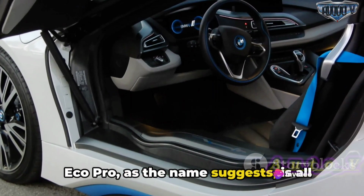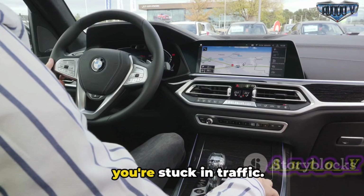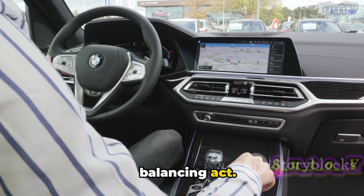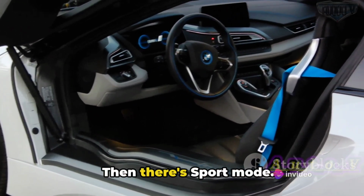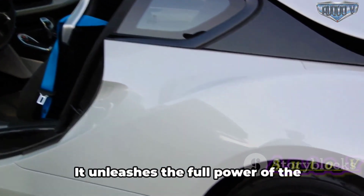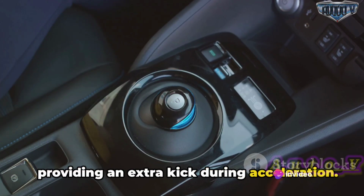EcoPro, as the name suggests, is all about efficiency. It prioritizes electric power, making it ideal for those short city drives or when you're stuck in traffic. Comfort mode, on the other hand, is a balancing act. It seamlessly combines the combustion engine and electric motor for a smooth, comfortable ride. Then there's Sport mode. If you're feeling a need for speed, this is the mode for you. It unleashes the full power of the combustion engine, with the electric motor providing an extra kick during acceleration.